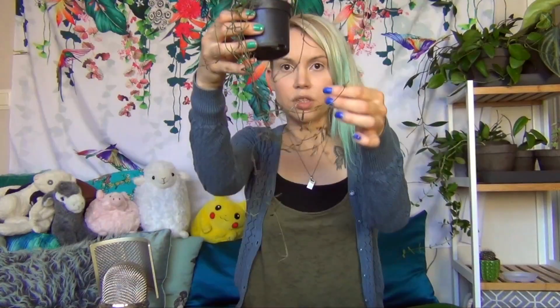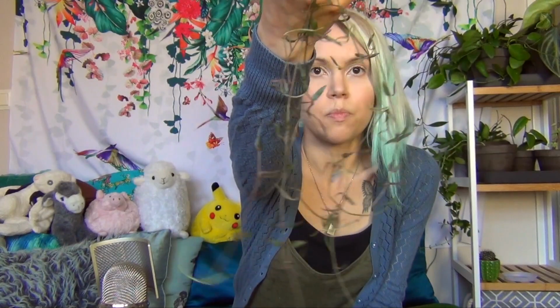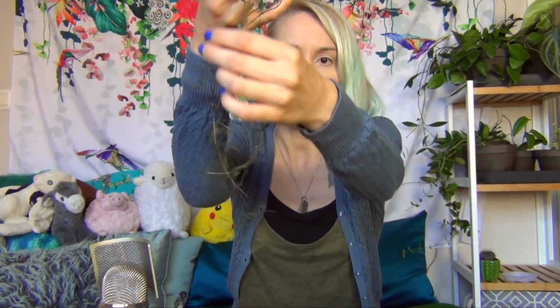The next one is this Ceropegia linearis, also called a string of needles. So it's basically the same plant as Ceropegia, the string of hearts, but the leaves are long and narrow. This is a bit tangled right now since it's been sitting here on the coffee table, but when I hang it up I'm going to untangle it. It's been putting out new growth constantly even when it's not been on the window, so I'm hoping that it will continue to do that in the full sun.